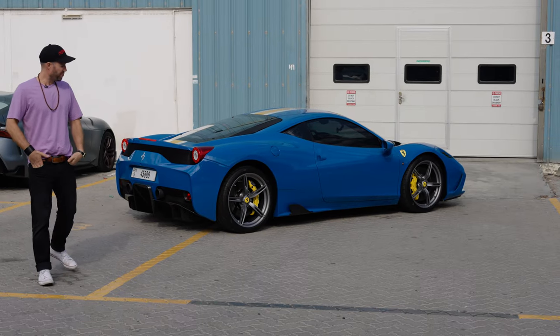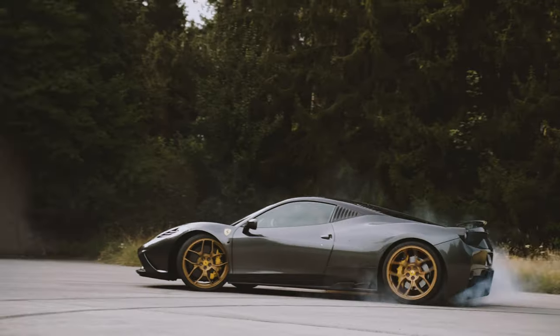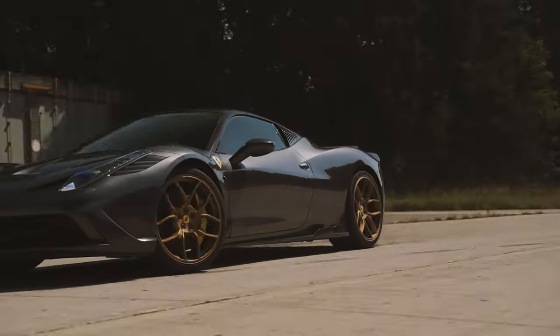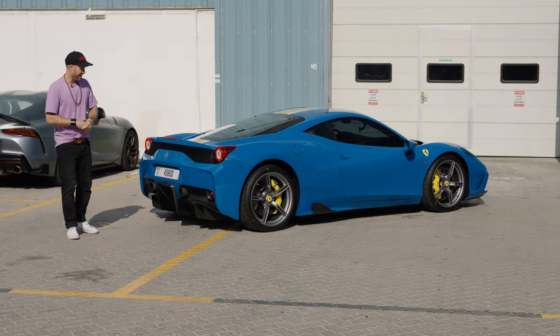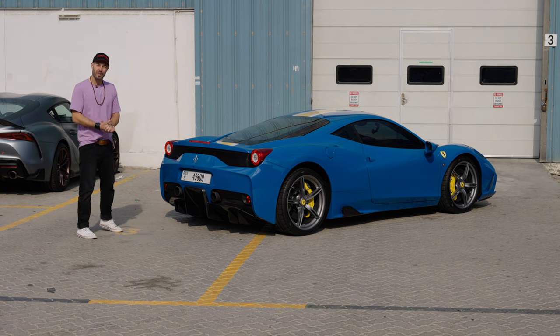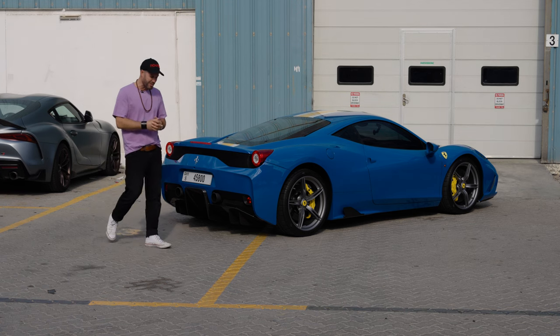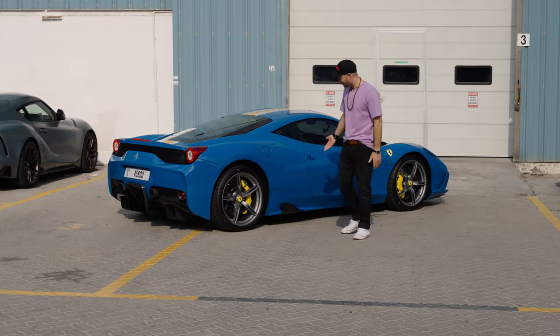We've got the 458 Speciale from Novitec. We've done an extensive film on this car. It was probably one of the first cars we had on the channel. If you haven't seen that, then click on the link up there. With the Novitec goodies fitted to it, it churns out 636 horsepower, and you're sitting this close to the road.